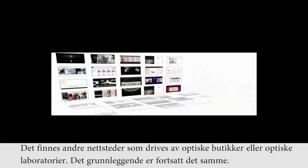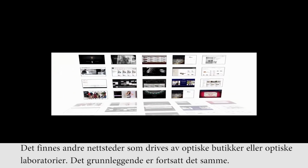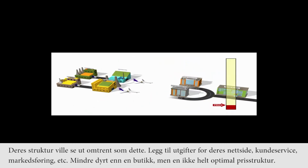There are other websites that are run by optical shops or optical labs. The basics are still the same. Their structure would look something like this, plus add expenses for their website, customer service, marketing, etc. Less expensive than a shop, but not quite an optimal price structure.